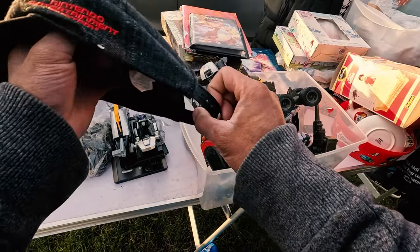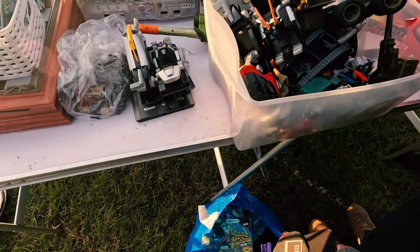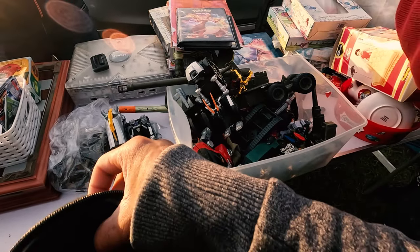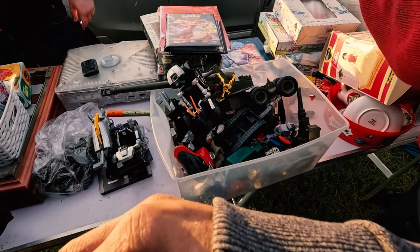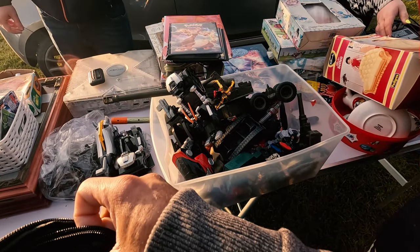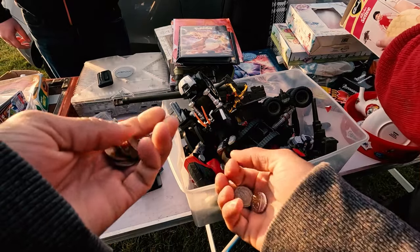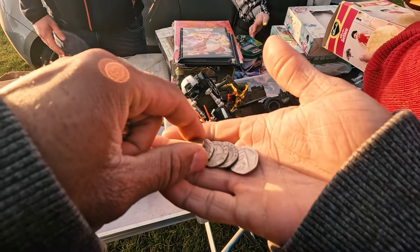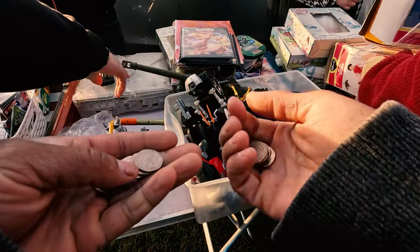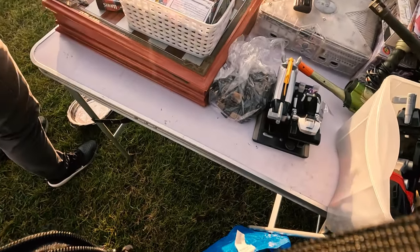How much do you want for the cap? Pound for it, mate. Pound, yeah. How much are you asking for this now? 20 each on them. There isn't any damage on them or anything. Did you get all your gold? No, I didn't buy it. It's too expensive. That's two sets. Five for the pair. Yeah, any other games? There should be two Xboxes.